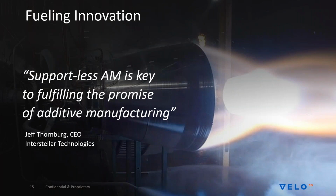And that's why I think supportless AM is key to fulfilling the promise of what a lot of us thought additive would be 10 years ago or more, and we're getting closer and closer to that all of the time. These technical innovations in machines like Sapphire are really getting us where we all want to be. Excellent. And I have to agree with Jeff on that as well, because getting into this 8 years ago, you have a mindset that, hey, just print and go. Well, it's not necessarily true, but we're getting closer every day.